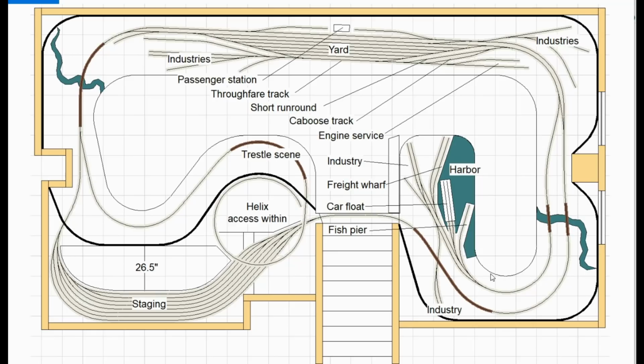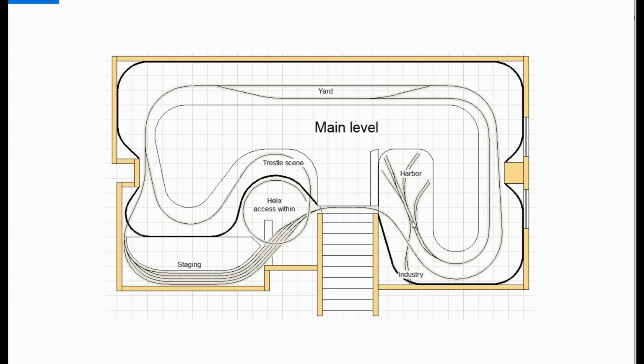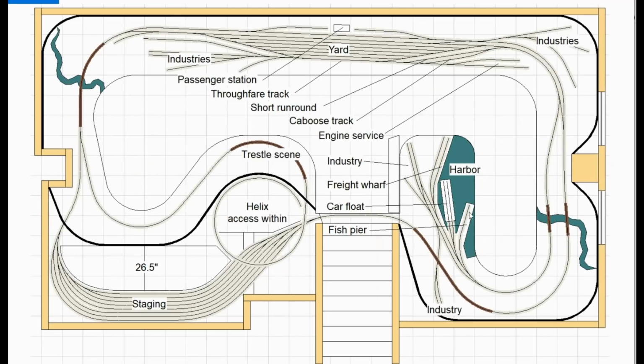Now I redrew the harbour using 3 curved turnouts on the approaches, which gained a lot more space, and I was able to make space for a car float, which I didn't think was going to be possible originally. If we go back to the previous drawing, we can see that there's no indication of being able to do that. And he very much liked the idea of including a car float.